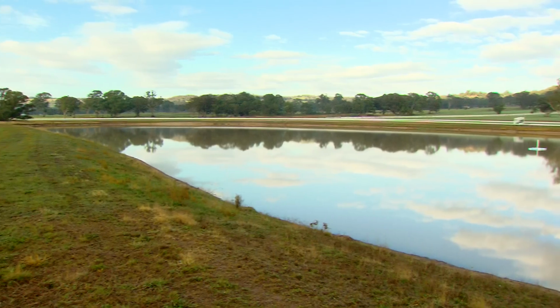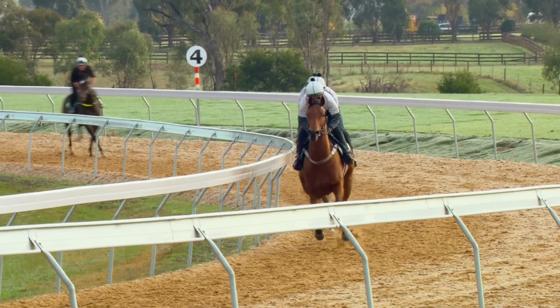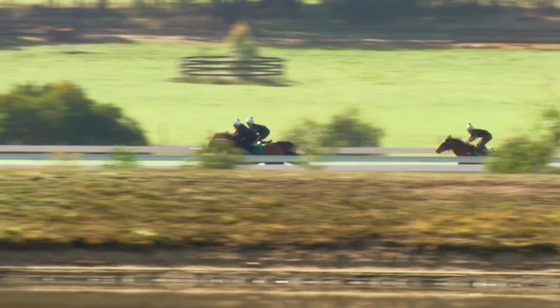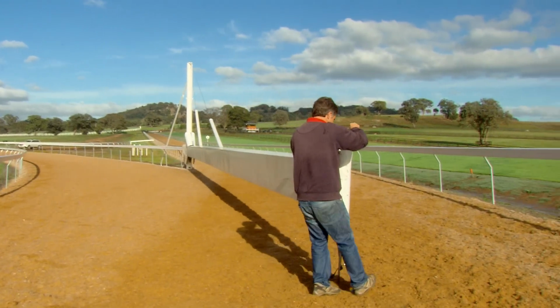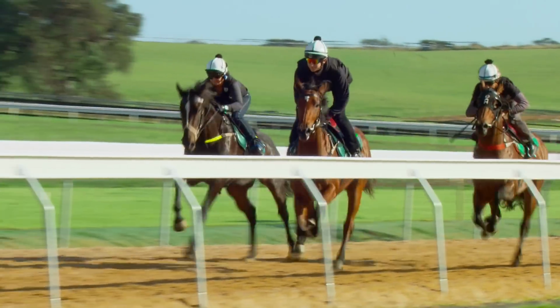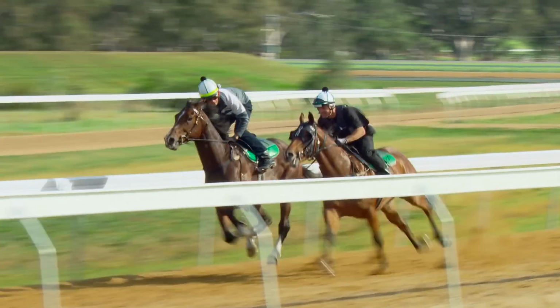Euroa's location and its 5 training tracks means Lindsay Park will become a home to the complete horse, with access to not only Melbourne, but also to Sydney and Adelaide. Yeah, it's been a real pleasure to be able to have the option to work both sides. It gives the horse variety, and I think it makes them a much more all-rounded horse. It gives me the option to drive out the drive, turn right to Sydney or left to Melbourne.